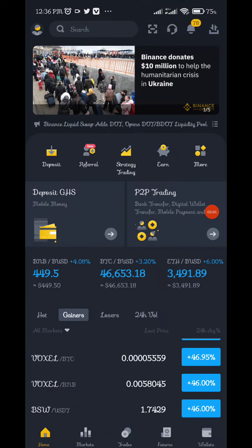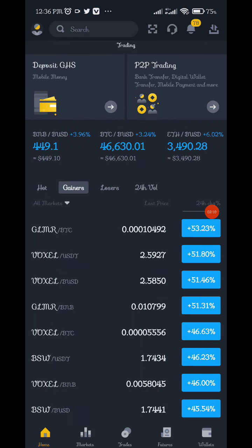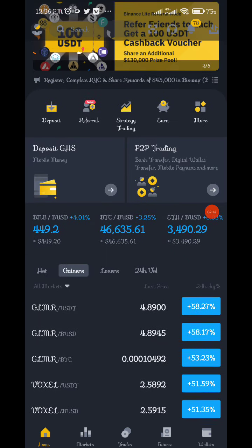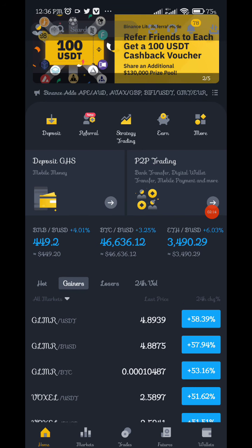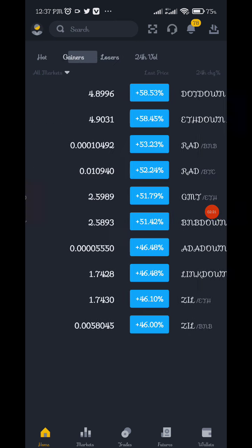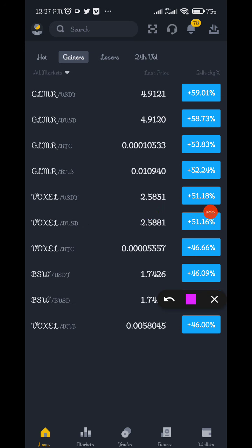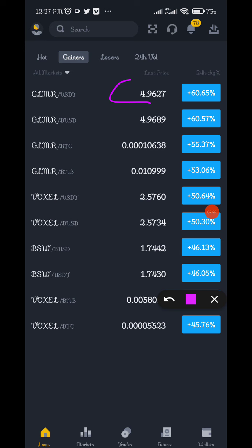You go to your Binance account, you can see the top gainers today, which are GLMR and so on, and Voxel, BSW. So you can see them, those are the top gainers. You will not see that this one is up 58%, that's GLMR, and then rush to buy GLMR. If you are lucky, it might actually still do well. But if you are not, it might dump on you, which I won't advise.